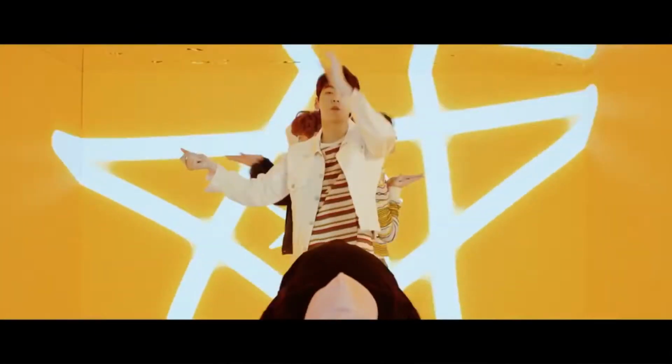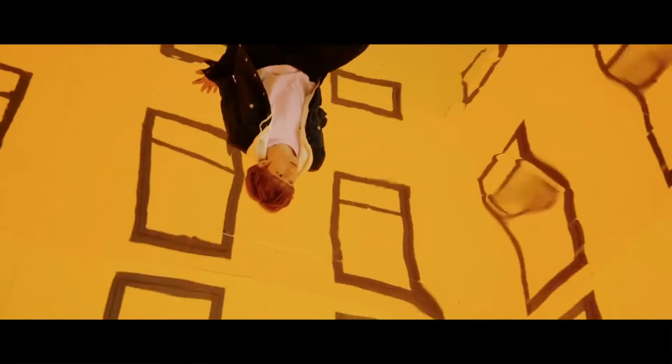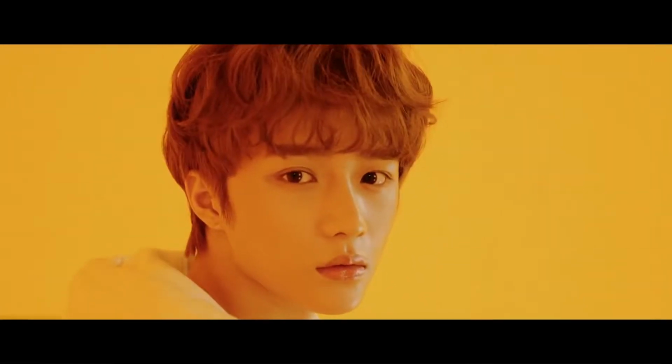It's a painstaking frame-by-frame process, but it's completely worth it for the striking product. Second, we see window shadows with Bomgyu. This projection is moving, making a tunnel-like appearance to the shot.